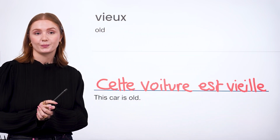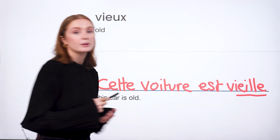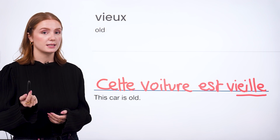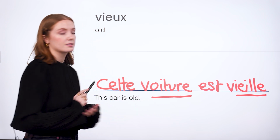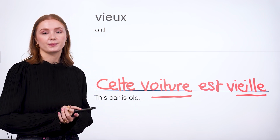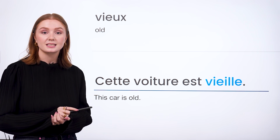Old. Vieille is used here because voiture is a feminine singular noun. Cette voiture est vieille. This car is old.